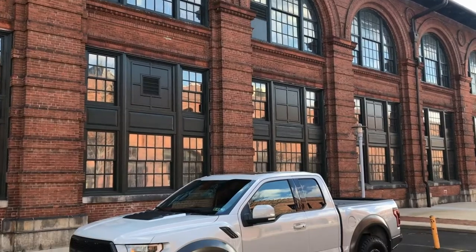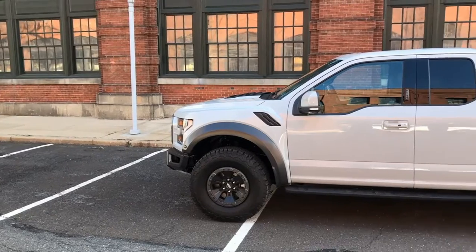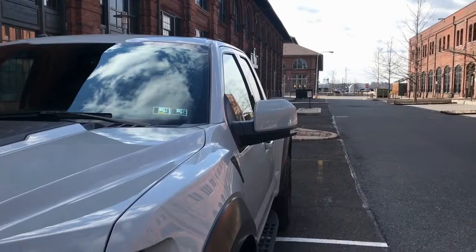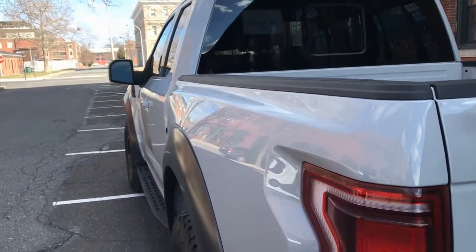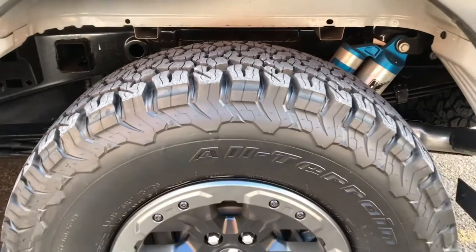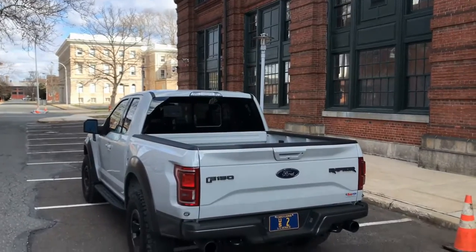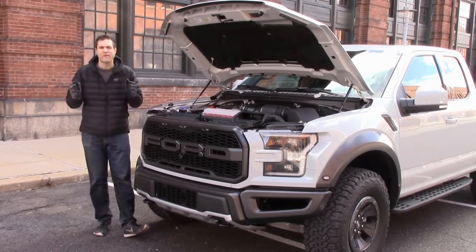The most immediately obvious reason why the Raptor costs so much more than a standard F-150, which starts at $27,000, is its appearance. Look at this thing! These brawny, muscular, flared fenders both in front and in back. The huge grille that says Ford in giant letters to let you know exactly what's coming up behind you. These meaty off-road tires and these special wheels. This isn't a standard F-150. But it's not just the style and the design that makes the Raptor worth the money.